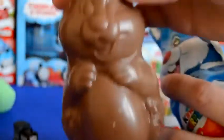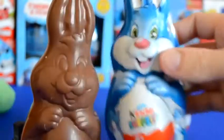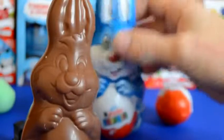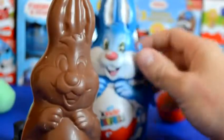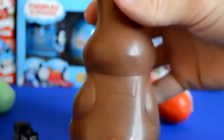the packaging. And look at that, look at the detail, really nice detail. But I like to keep these whole like that, so then you can just display them, they make nice display items. But look how cool that is. It's really nice. I can't wait for Easter to come.